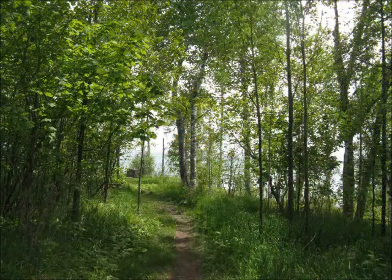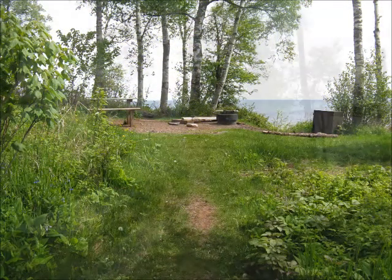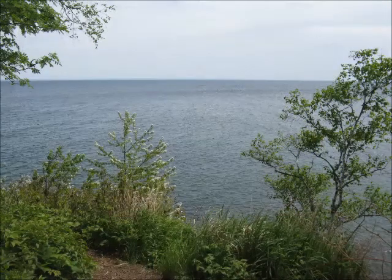Walking along the short trail to get to the site, I was absolutely delighted when I saw it. It's right on a cliff overlooking Lake Superior, and it affords you all of these beautiful views of the lake. Isn't that great?